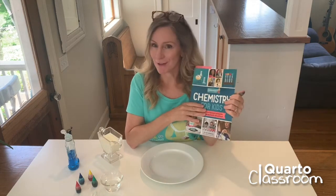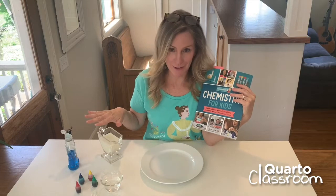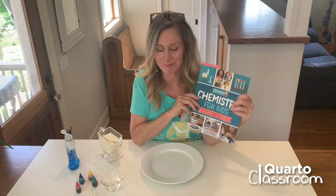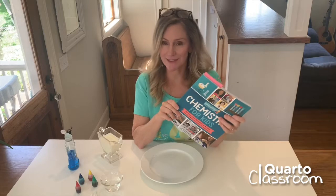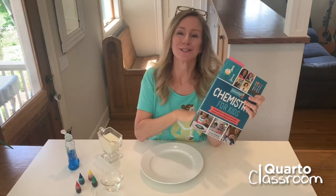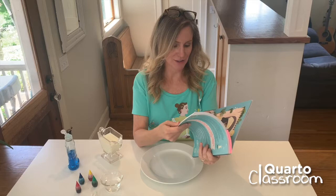I thought I'd start by giving you an overview of the book, reading about one of the scientists, and then I'm going to show you how to do a really fun chemistry experiment using things you have in your own kitchen. So this book tells the stories of 25 scientists, mostly chemists, past to present, from a few thousand years ago to today. And it's beautifully illustrated by an artist named Kelly Ann Dalton.